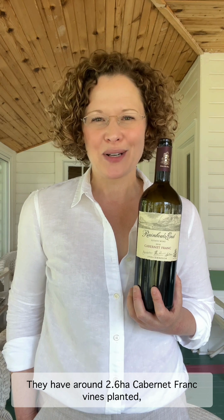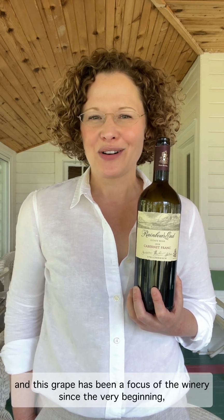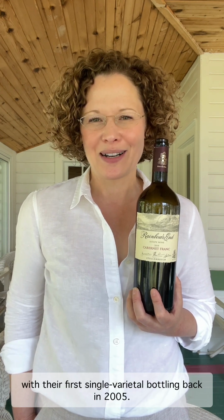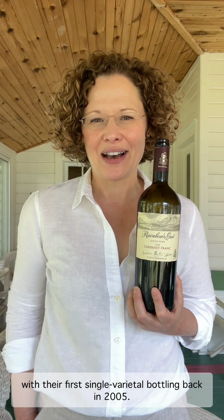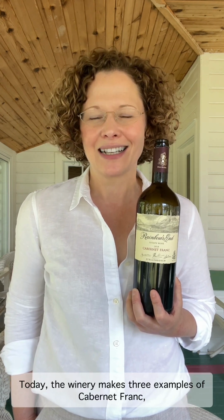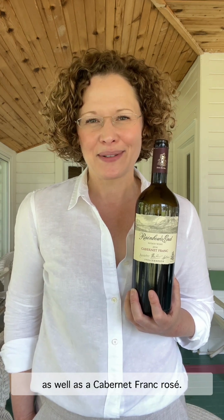They have around 2.6 hectares of Cabernet Franc vines planted, and this grape has been a focus of the winery since the very beginning, with their first single varietal bottling back in 2005. Today, the winery makes 3 examples of Cabernet Franc, 2 reds, of which today's wine is one, as well as a Cabernet Franc rosé.